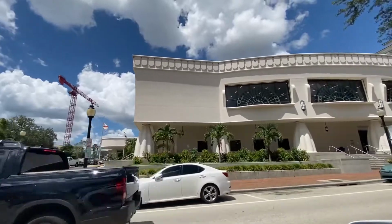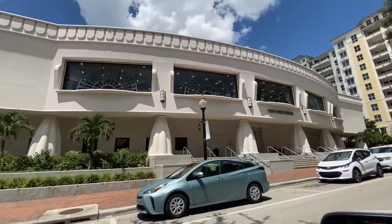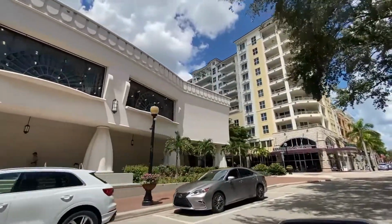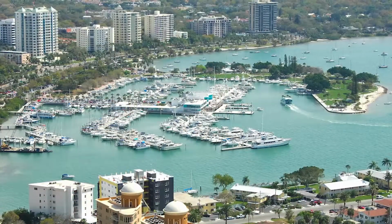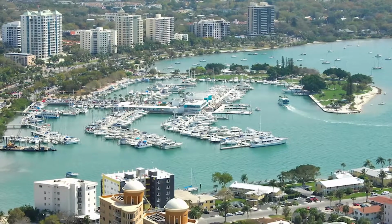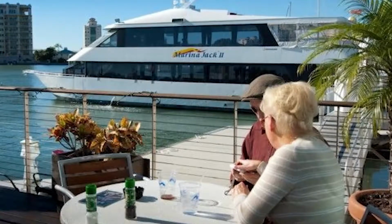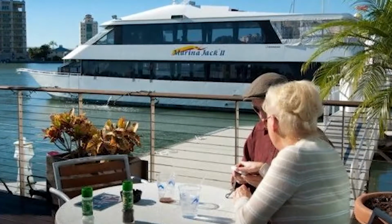Letter D, library. Well, we actually have a really large, lovely library downtown called the Selby Library, and so that's a beautiful building. And then letter E, we've got the bayfront and the marina right there. So if you just cross over Gulfstream, it's just so gorgeous there. You can watch all the boats, watch the wildlife. You can walk around. There's a nice sidewalk out there. And there's some benches. There is fountains.